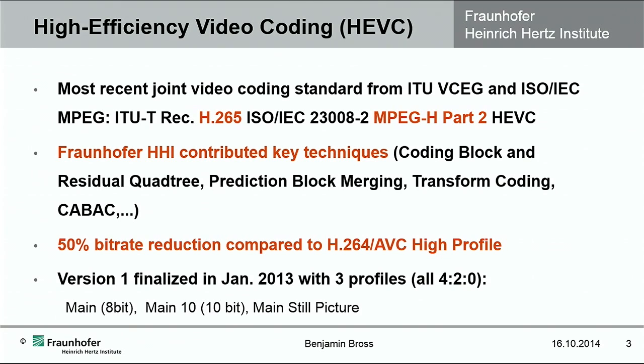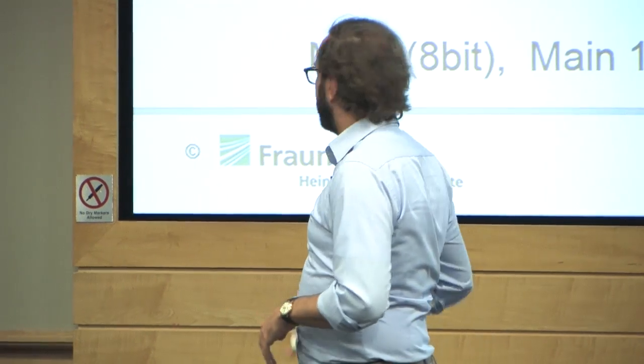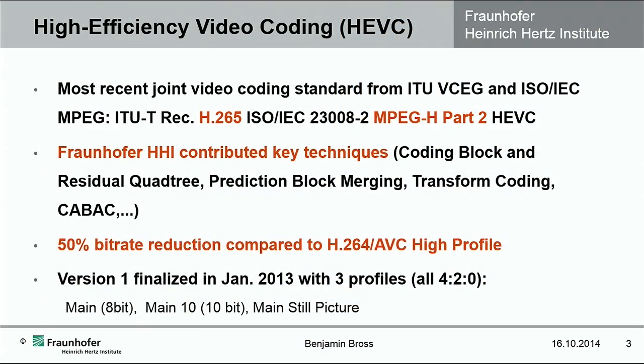Version 1, so the first version of the standard, was finalized in January last year. And it started with 3 main profiles. They are all pretty similar: the Main profile has 8-bit, the Main 10 profile goes up to 10-bit, and the Main Still Picture profile is the same as the Main profile, but only consists of 1 picture. So this is what's currently discussed in JPEG for still image coding.